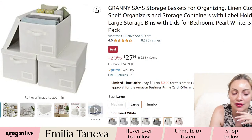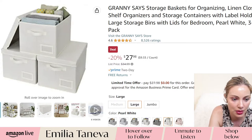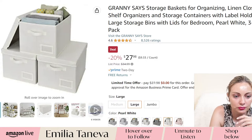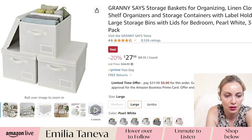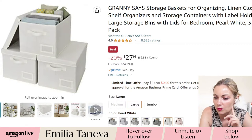We have about 8,500, sorry, positive reviews. Let me just adjust a little bit here. My window. Okay, so this is a little bit more centered.